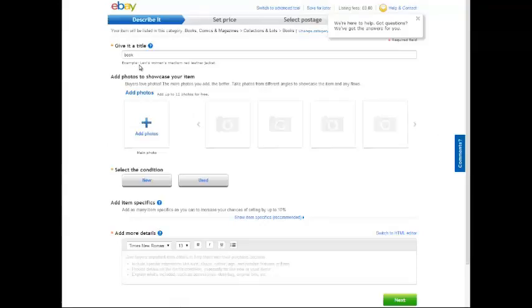So the first thing we've got to do is give the item a title. So again, you already know from what you've heard before, the title needs to be keyword rich. This one is going to be the book on how to sell on eBay. Now I capitalize every word before I put it on. It doesn't mean that you need to do that on every listing. I believe that by capitalizing it, it helps in the search engines. It is a commonly held belief that it does. I have no scientific way of proving it, although some internet marketers will tell you that it does.